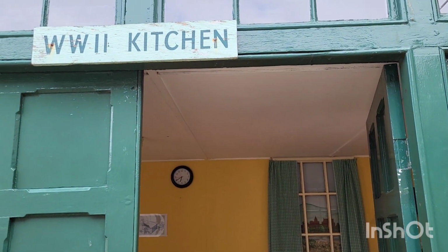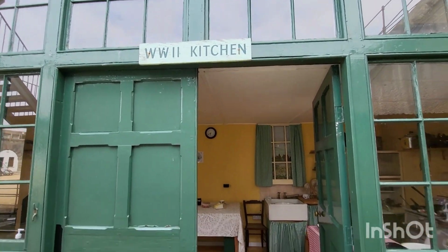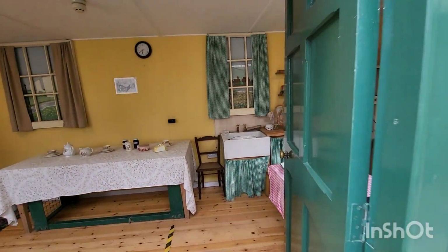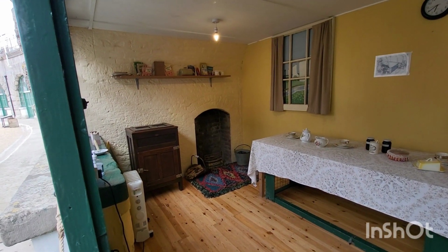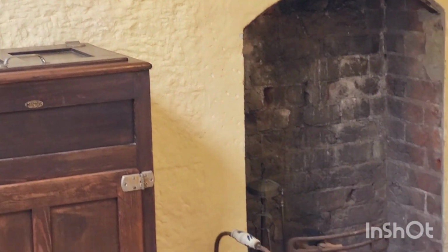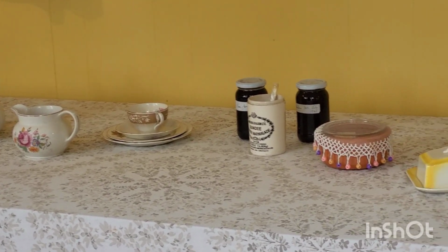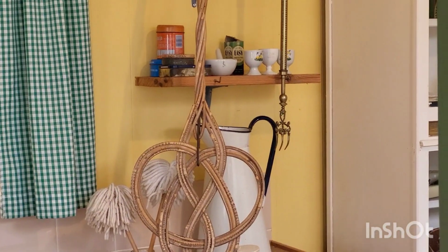Here we have a fine example of the World War II kitchen that would have been here during the times whilst it was used to house certain individuals. You can see some of the period decorations they have in there currently. The fireplace to keep themselves warm, what they would have had for food and such. Certain items of which I mudlark for today. You'll see in some of my other videos.